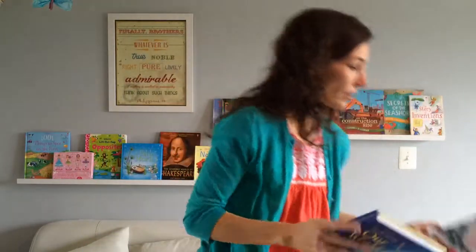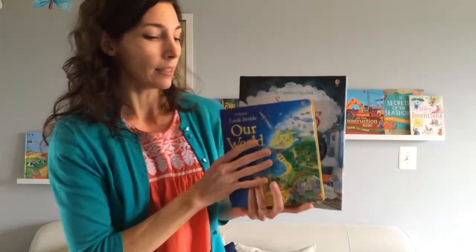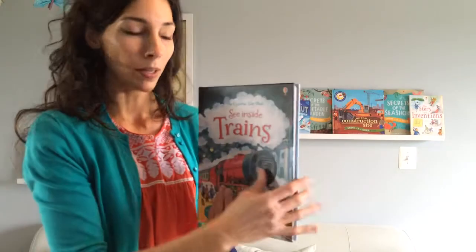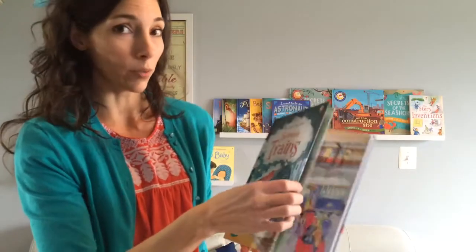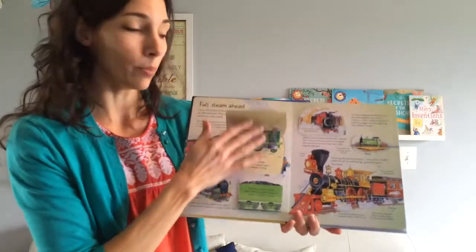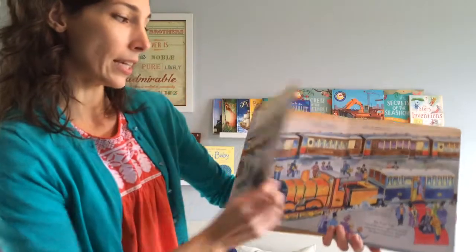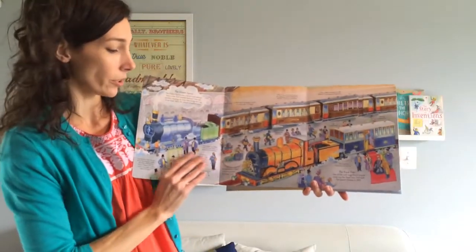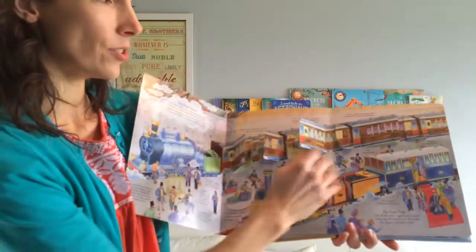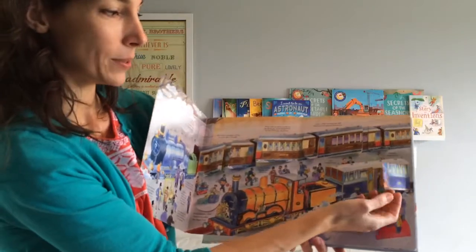Let me show you it compared to the See Inside series. So that's the difference. See Inside books are going to be designed for about 7 years old and up. Now that doesn't mean that your 4-year-old isn't going to enjoy a See Inside book. It just means that the level of information provided in here is going to be a little bit more sophisticated and geared towards your elementary schooler. So just a ton of flaps. I don't know if you can see, but the pages are covered in flaps.